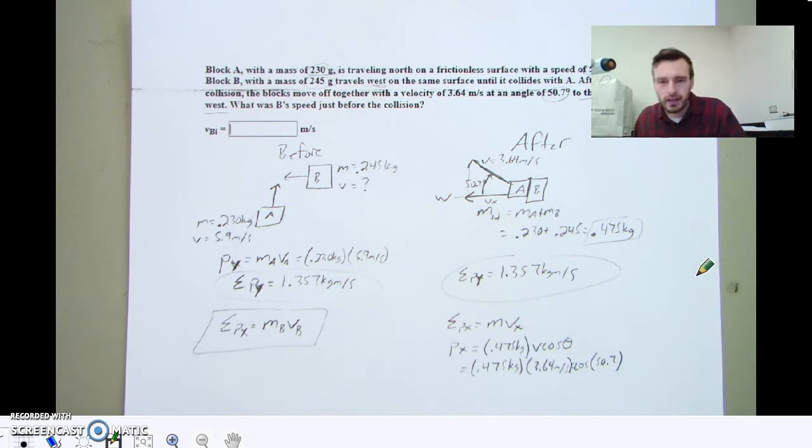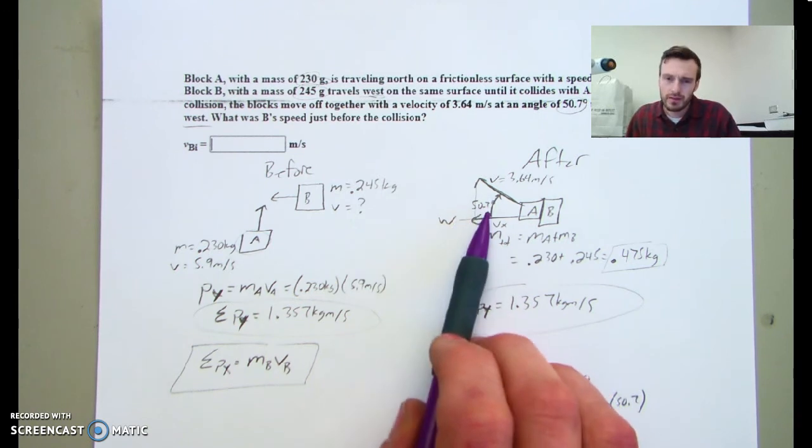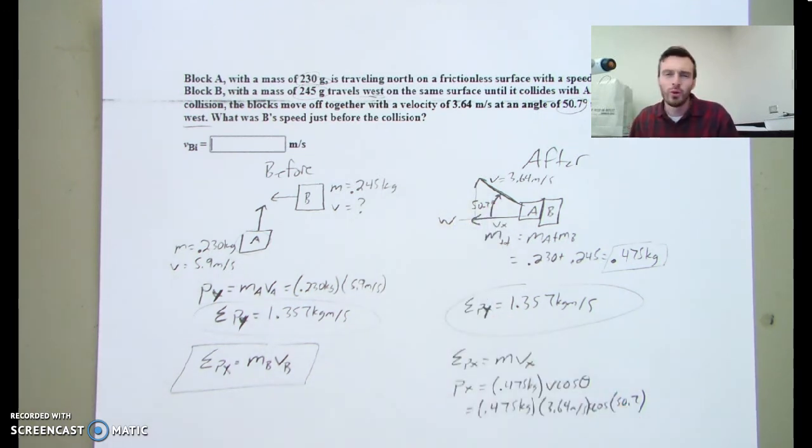Now, some people will take a point of contention here. They'll say, Mr. Simkins, you're demonstrating bad behavior because 50.7 degrees is this angle. It's not relative to the horizontal. It doesn't go by our counterclockwise from east convention.